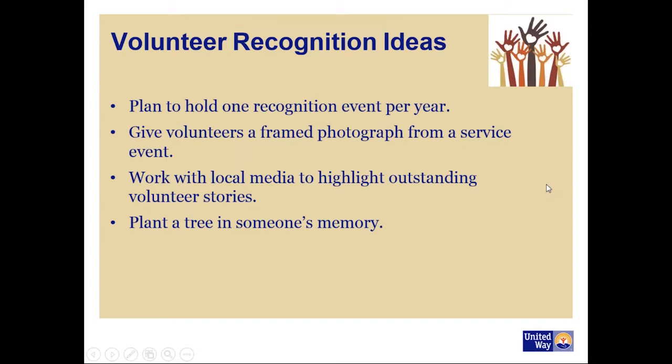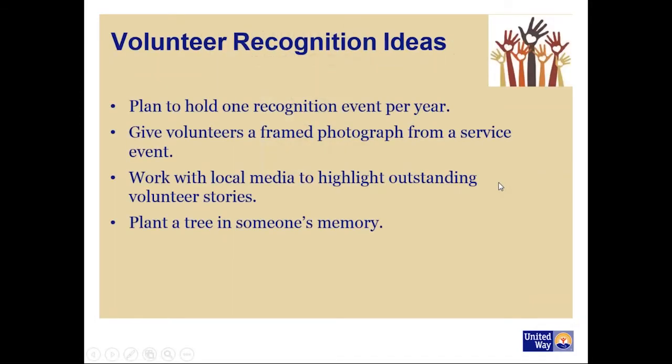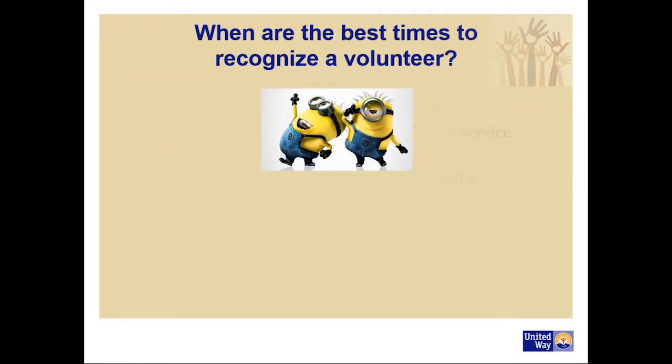Let's go ahead and go to the next page, Audrey. This is kind of something we like to. We came up with two. I think you have to click it again. Yeah. There you go. When's the best time to recognize a volunteer? When the volunteer signs up on the first day.